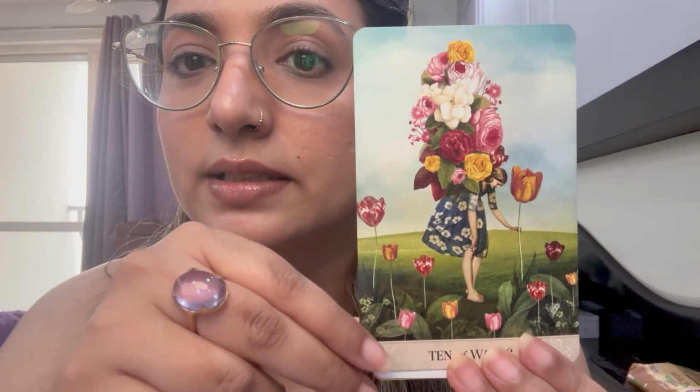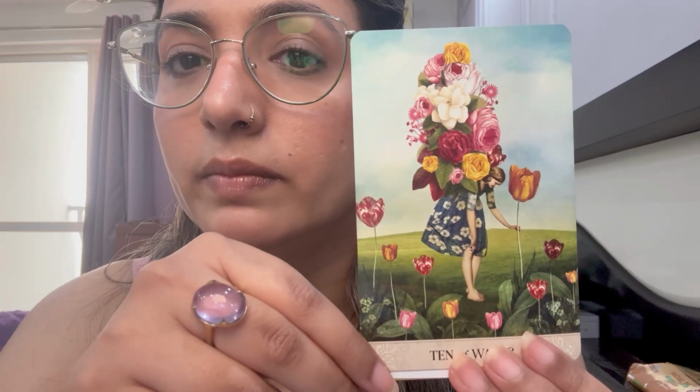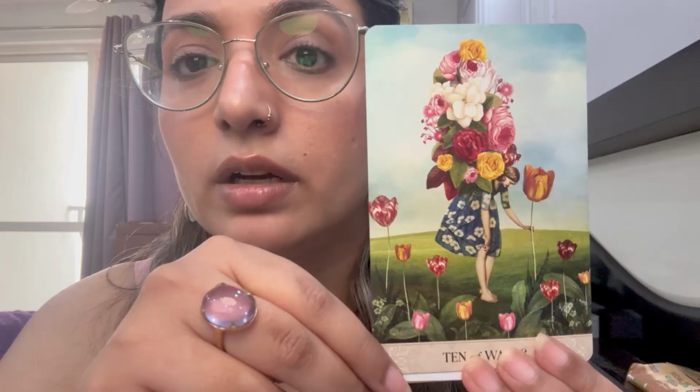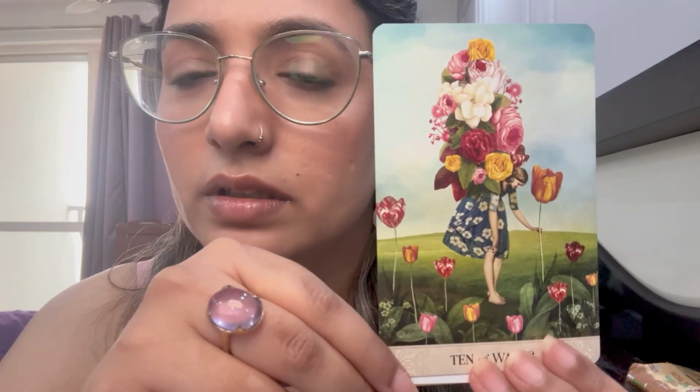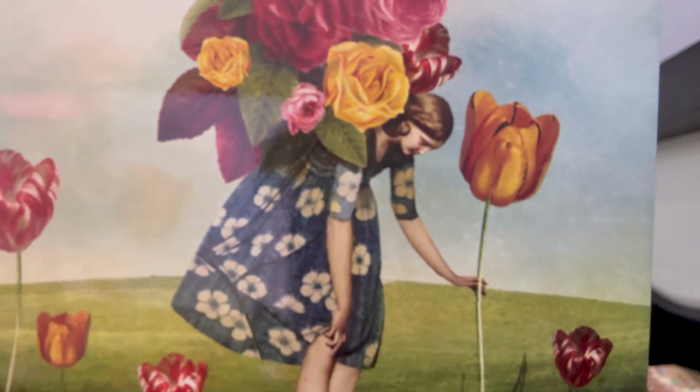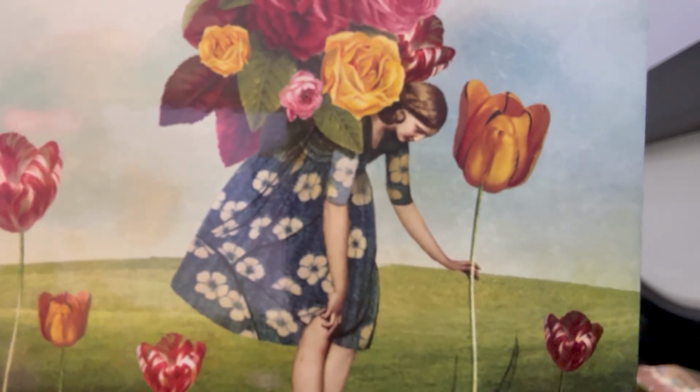which gives me the sense that sometimes even responsibilities that are positive, if we take on too much, can become something that's hard to bear or that's weighing on us. The flowers are very much beautiful, gorgeous, lush, but there's still a weight on her. And her expression, if you can see, is closer to one of exhaustion.